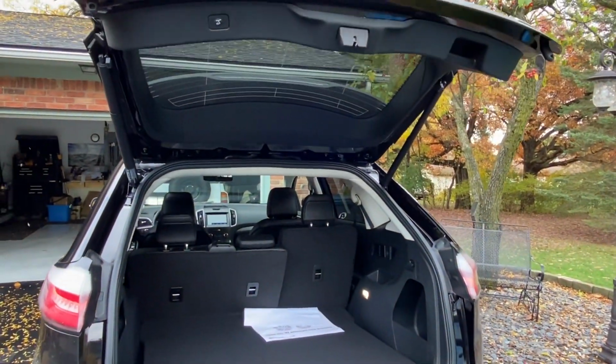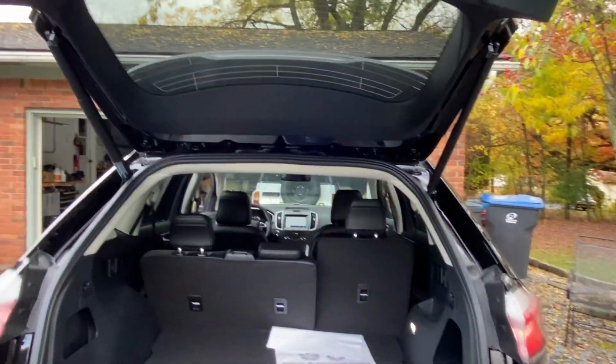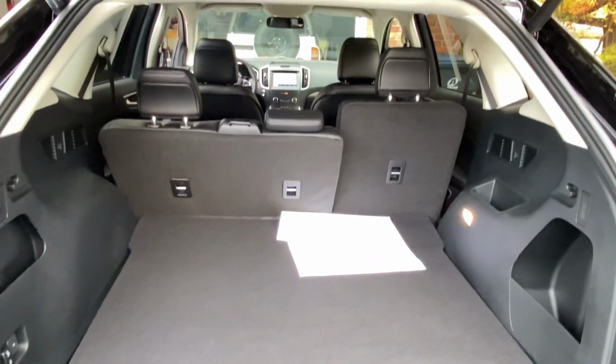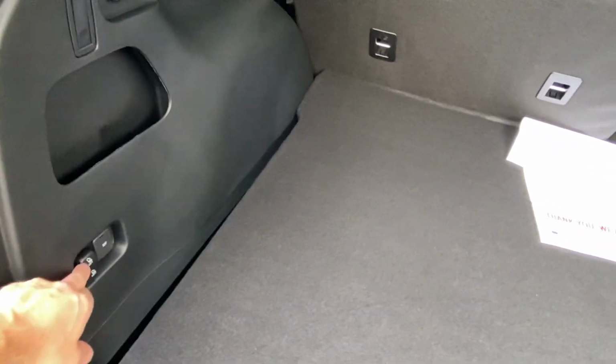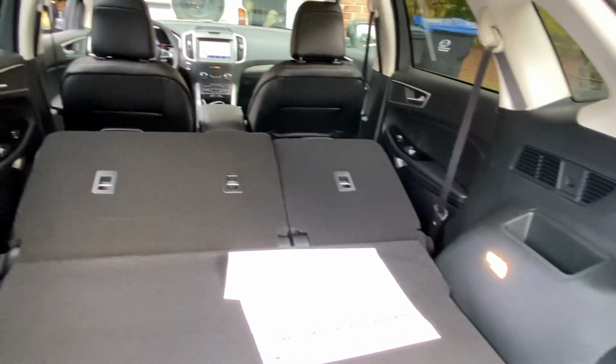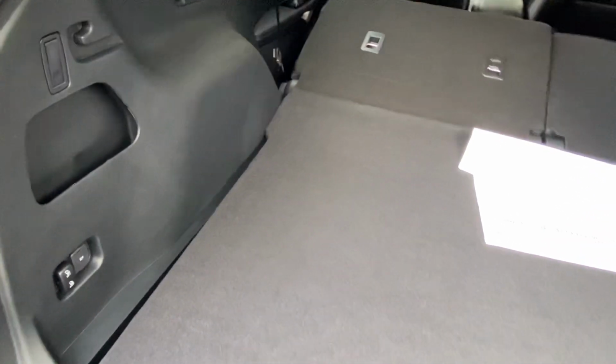It's amazing the amount of people that don't realize you have a powered trunk and they just try to rip it open and then it just doesn't. But coming to the rear, this is just your Edge, so it is quite a bit bigger than the Escape. Lots of room. To fold the seats, you even have a button right here to push. So that will fold them flat, and again, you're greeted with plenty of room.